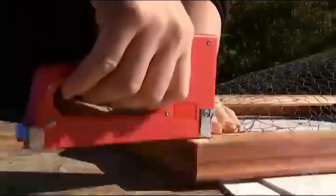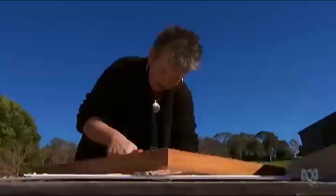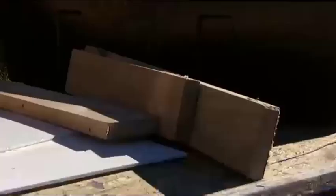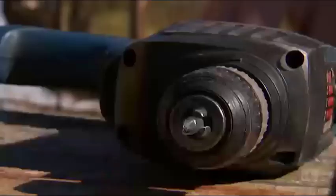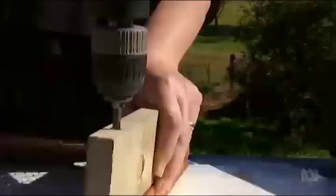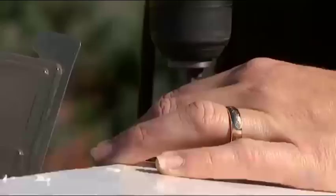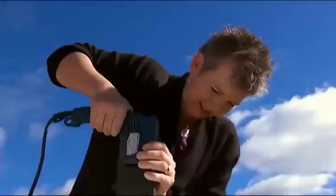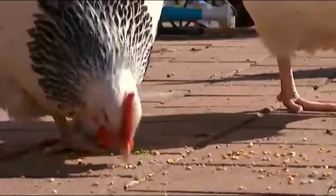First off, attach the old chicken wire to the back of the frame using a staple gun. Then, the three pieces of wood that have been cut to size can be screwed to the frame, which creates some depth for the soil. Finally, put the back on to hold everything in. Wow!